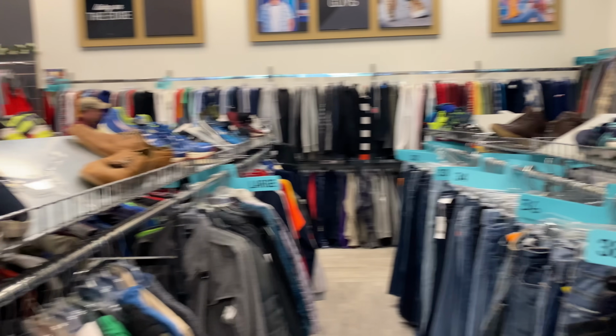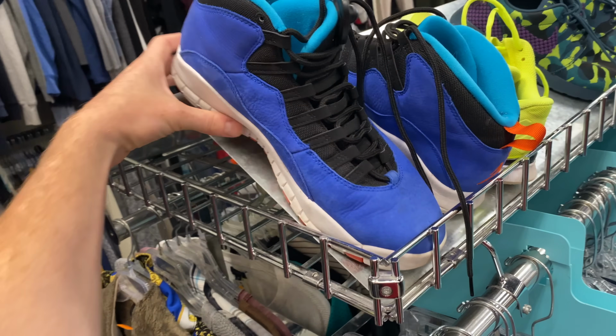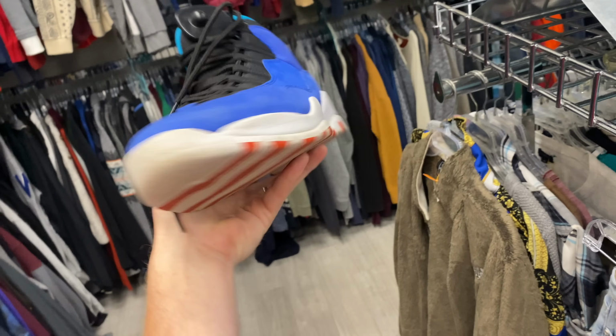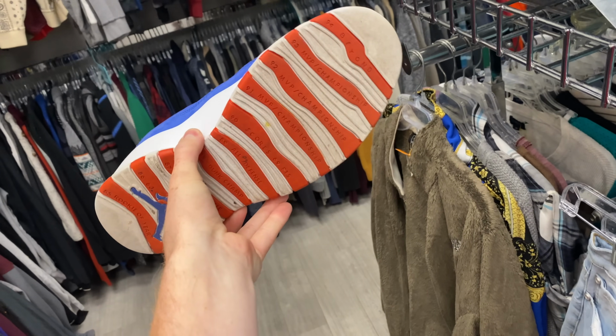And the shelves were actually pretty empty, which makes it even more surprising that I found so many good sneakers. The first pair that I found was this pair of Tinker Air Jordan 10s in pretty incredible condition, and they were priced at just 60 bucks. It looked like they had only been worn once.